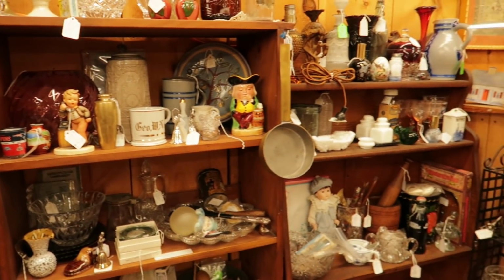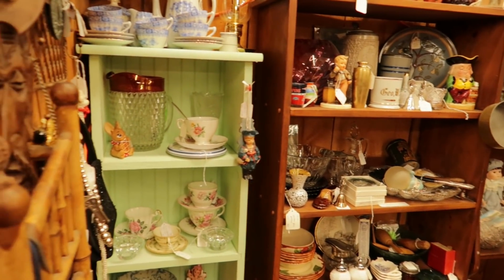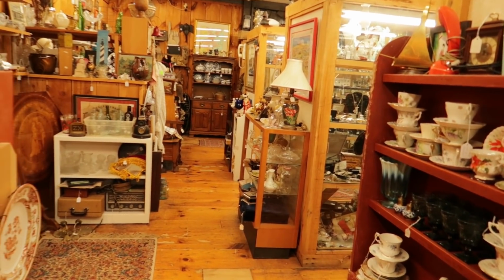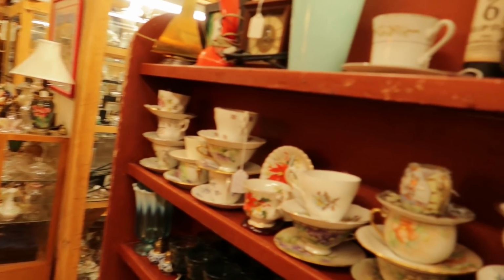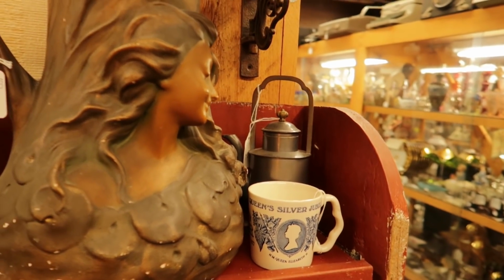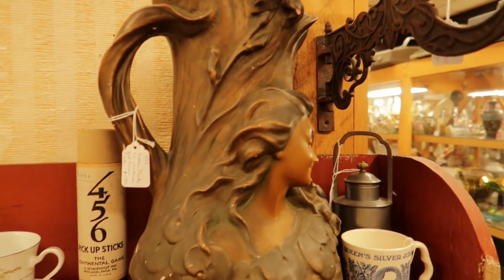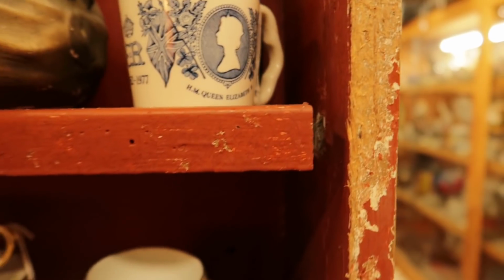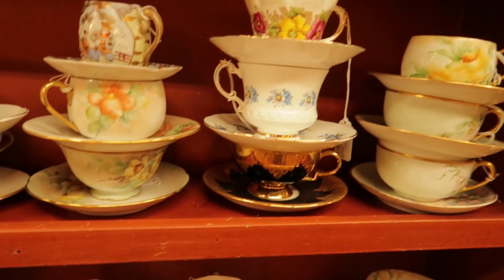So many little things. Oh, of course I love figures. This is funny, this little carved figure. Huh? England's never far behind. The Queen's Silver Jubilee mug. Oh, that's an interesting pot. That would be great for flower arrangements. Funny little Jubilee mug. Various teacups. And of course, a blue and white figure.